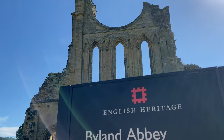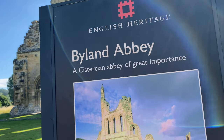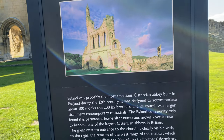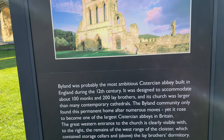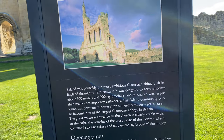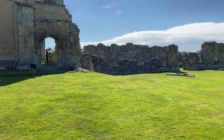This is Byland Abbey, a Cistercian abbey of great importance. It's probably the most ambitious Cistercian abbey built in England during the 12th century. It was designed to accommodate about 100 monks and 200 lay brothers, and its church was larger than many contemporary cathedrals. I admit, it's bigger than I thought it was going to be. Look at that.